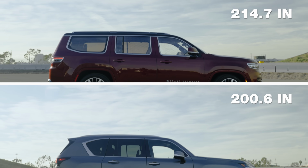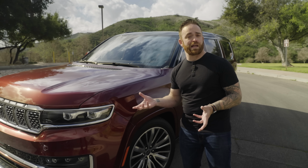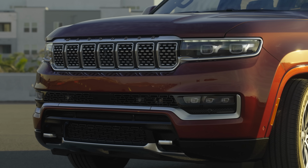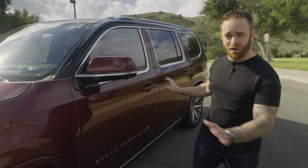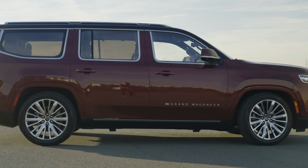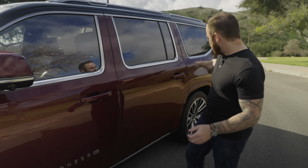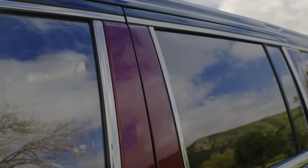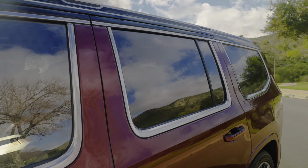The Grand Wagoneer is significantly larger, and it looks it. It's about 14 inches longer nose to tail than the LX. There are some styling elements I like about the Grand Wagoneer. The grille, for instance, I think makes it look pretty sleek up front, but from the side, it's got kind of a slab thing going for it. It looks just like one big piece of metal. Sure, there's a couple of nice creases here and there. It draws the window line back well, but these big pillars between the first and second and third row, they stand out, and the chrome surrounds make it a little bit worse.